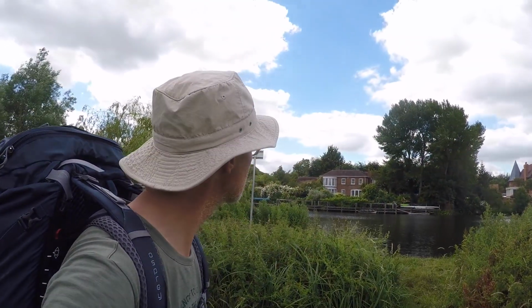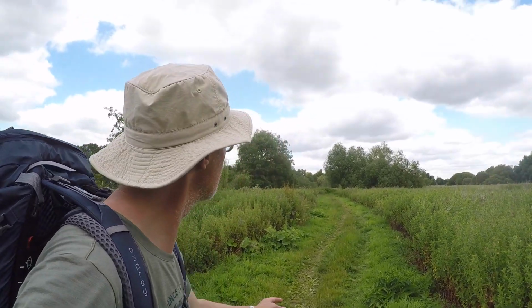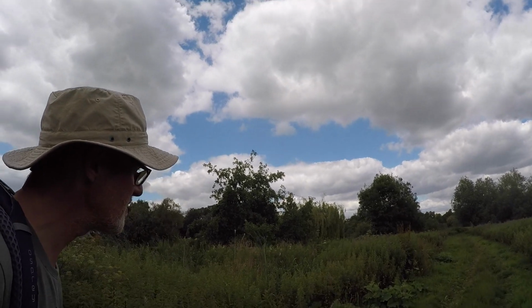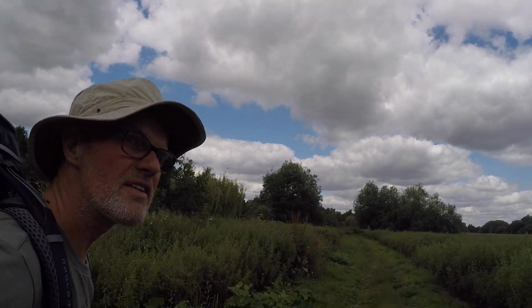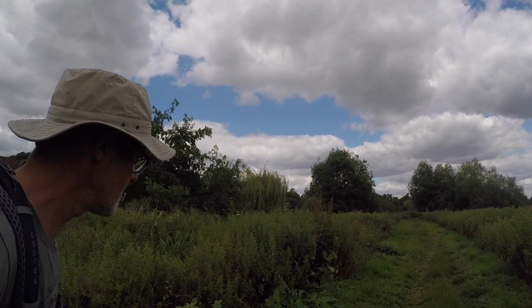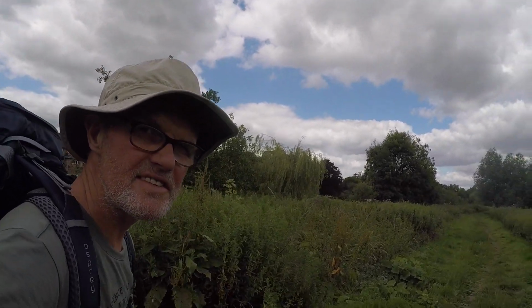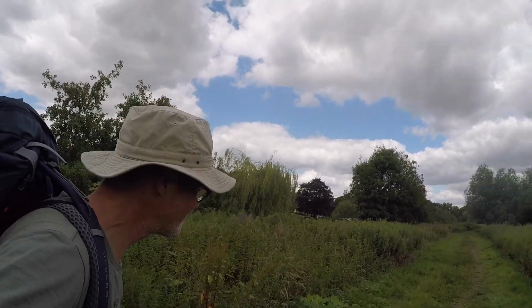So I've just come out of Goring on Thames, and I'm walking on the River Thames path now on the embankment. Some fantastic looking houses over there, all with their own private waterfront. So I'm heading this direction. Lots of water here compared to on the downs where there's absolutely no water at all. Obviously the River Thames is there, but I don't think I'll be drinking it.